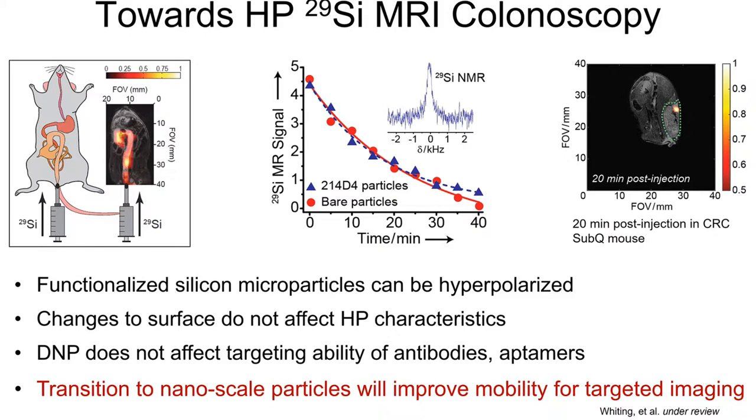And so as a proof of concept, we basically injected silicon particles through the rectum of the mouse and were able to image the lower intestinal tract that we'll see here on this top left figure. So we can see like, okay, we can use silicon nanoparticles and get a nice looking image of the lower intestinal tract of a mouse. So let's move forward with this.